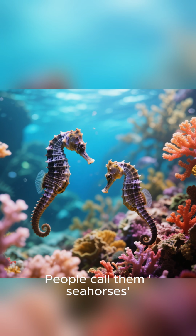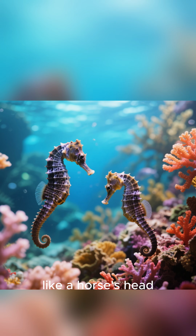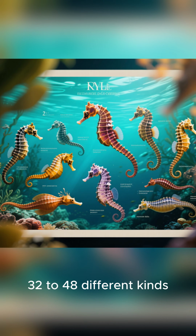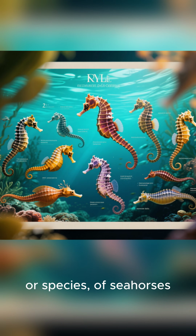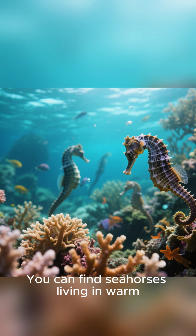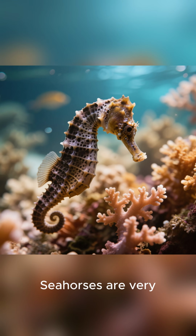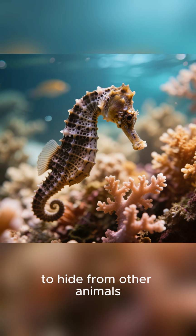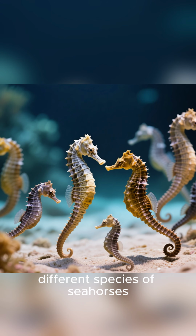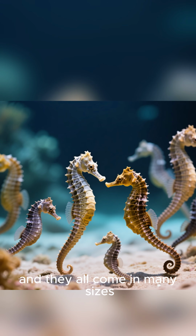People call them seahorses because their heads look a lot like a horse's head. There are about 32 to 48 different kinds or species of seahorses. You can find seahorses living in warm, tropical parts of the ocean. Seahorses are very good at using camouflage to hide from other animals. There are many different species of seahorses, and they all come in many sizes.